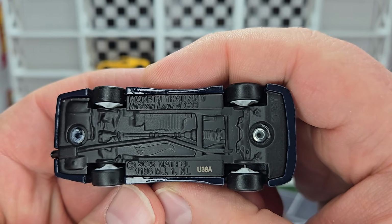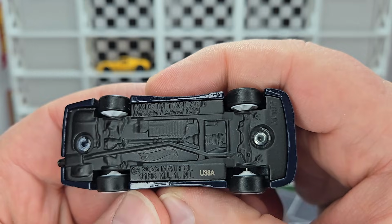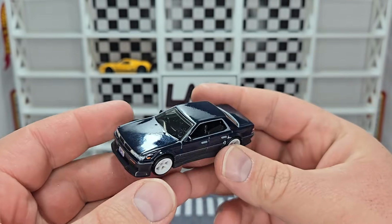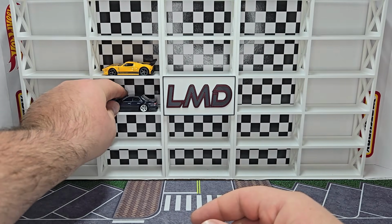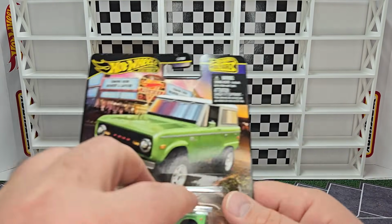There you go. Just a blank Hot Wheels logo on there, which is interesting. No text or anything in there. But this one is really, really nice. I really like this. I can't wait to see what other decals we're going to get for this particular one. That might be the best one in the mix. Maybe. But this next one's probably going to be even better.